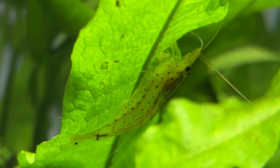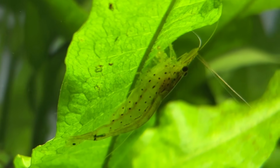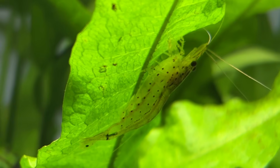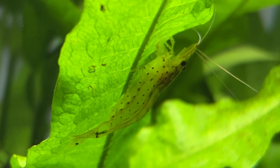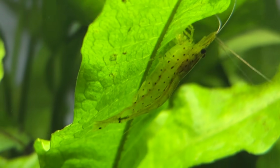I want to kick things off by looking at the appearance and size of both species, as this is one of the few areas where there's a big difference between the two. Amano shrimp tend to have a more bland appearance, which is why they are usually chosen for their practical benefits such as their algae-eating abilities.